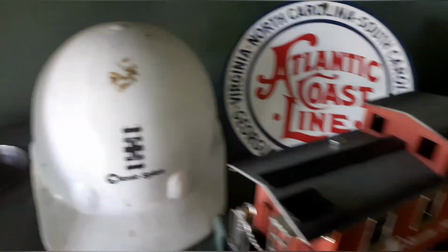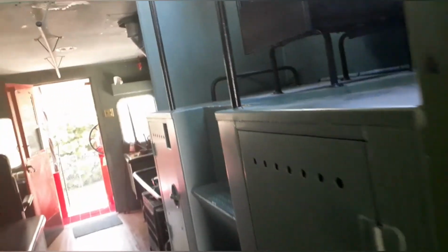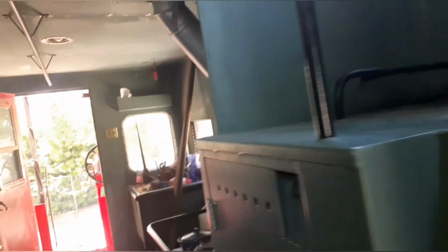This was like the end of the caboose. This was like the last one made, or like the last variant. Ooh, chassis. That's actually really cool. But this was in the latter years of the caboose. Like you could tell they stopped using wood, more of the steel. Track wrench, I think.